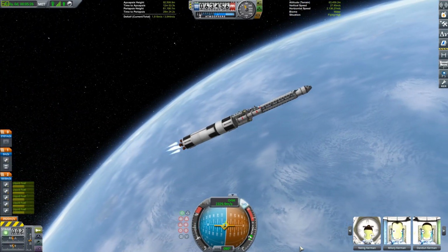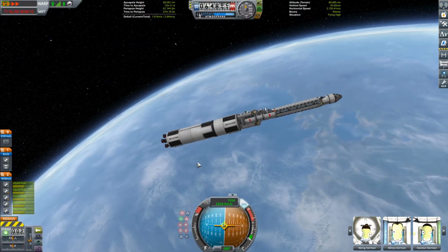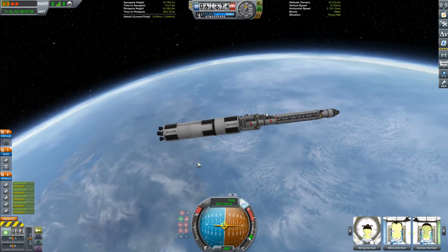As fast as possible without losing altitude, and it looks like we have done that now. We're just about ready to get into orbit now, just facing prograde to get as aerodynamic as possible as we drift our way up to orbit now. And I'm going to be going to the night side.